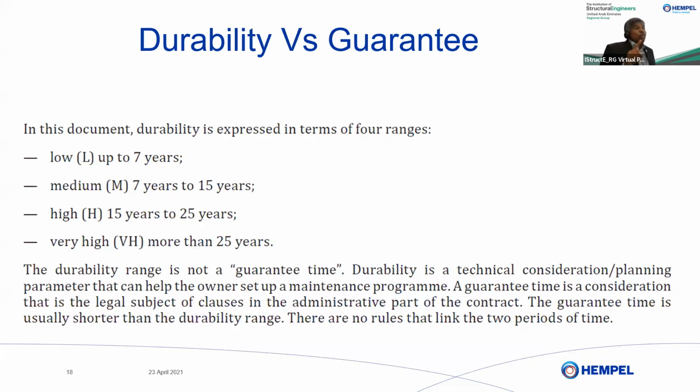Now, ISO 12944 is a performance standard. So you need to test the product. You need to test the coating system and prove it, because we don't have the time period to check whether the coating will work or will not work. So we need a system which will say that it works. And another thing we need to remember is that durability is not the same as guarantee or warranty. And this extract is from the standard. I have not added any words here.